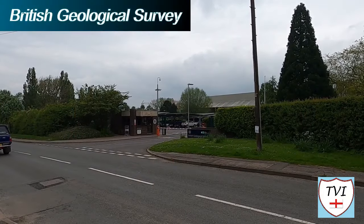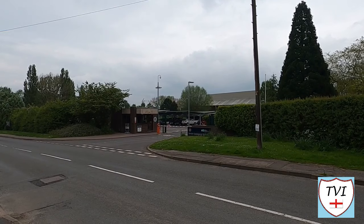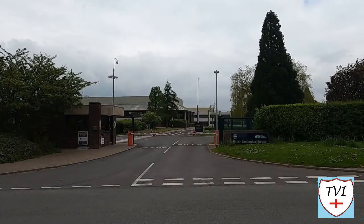On Nicker Hill, you'll come to the HQ of the British Geological Survey, which has been here since 1976. It sits on the site of the former Mary Ward Teacher Training College, a Roman Catholic institution founded by the Loreto sisters, which opened in 1968.